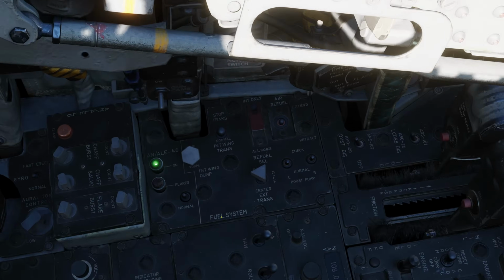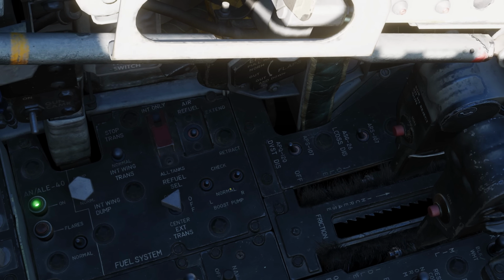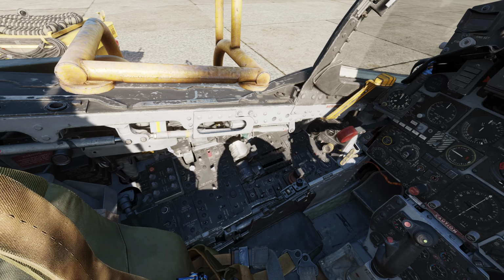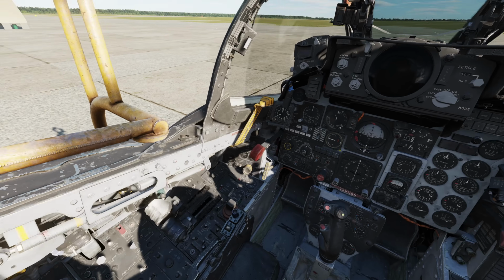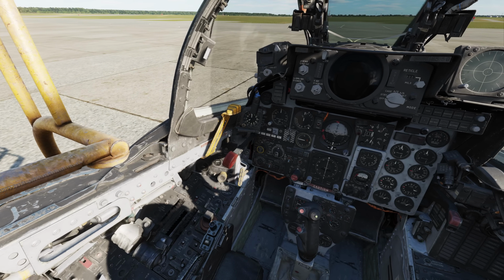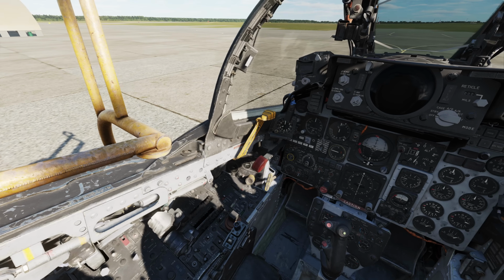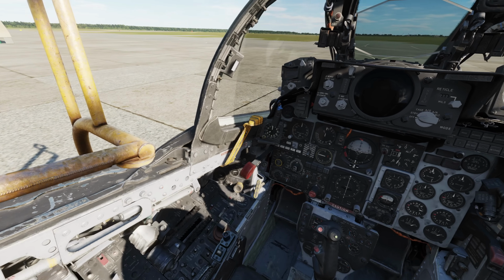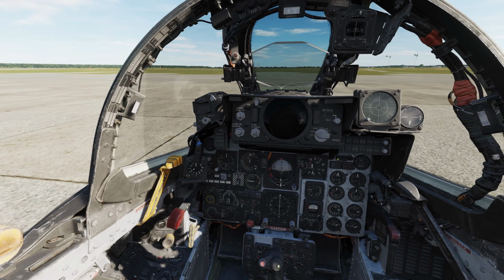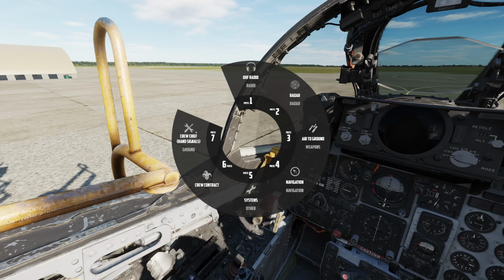Alright, we come back to our fuel panel. And lastly, we have the boost pump check switches. Now as far as the boost pump check switches go, this is only something that you can do on the ground and only with ground power. Alright, so let's check that out. Let's call up the crew chief.